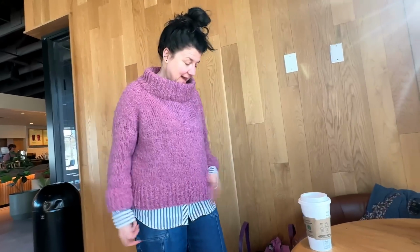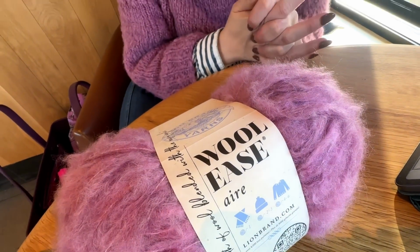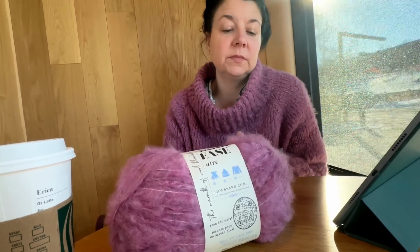It's seriously really great. So when did we do this? I did a Lion Brand order, maybe early winter. When I ordered the yarn for other things. This was a new yarn at that time. It's the Wool Ease Air. So I ordered one skein to play with, and it's just been hanging out. And this color is very dreamy. It's definitely my vibe right now. It's a big skein.